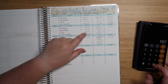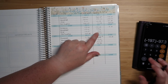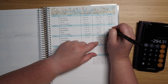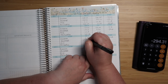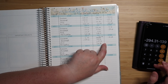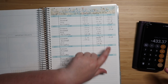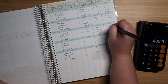Okay, 197 negative 97.31 is 294.31. And my handwriting is bad. It is 7 something in the morning, and on the 24th. And, you know, I really don't care right now.